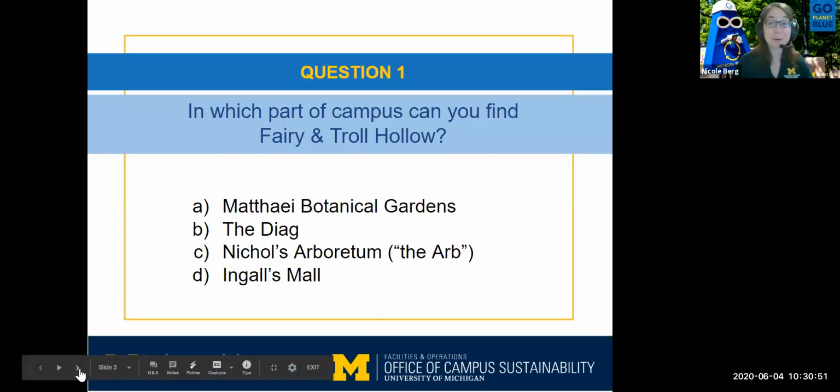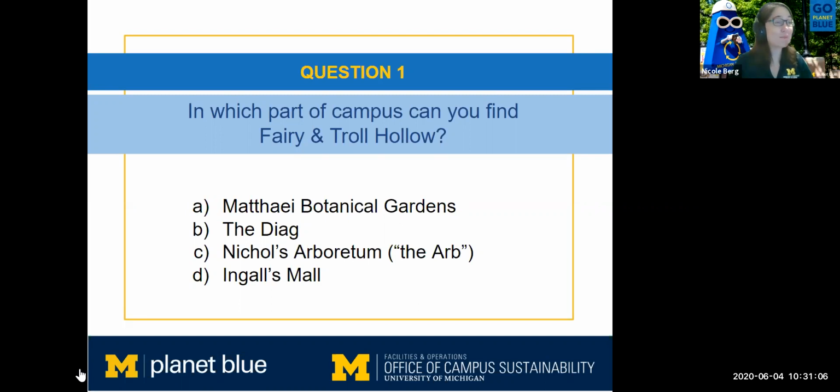Question number 1. In what part of campus can you find Fairy and Troll Hollow? A, Matthaei Botanical Gardens, B, the Diag, C, Nichols Arboretum, also known as the Arb, or D, Ingalls Mall. 15 seconds starts now.